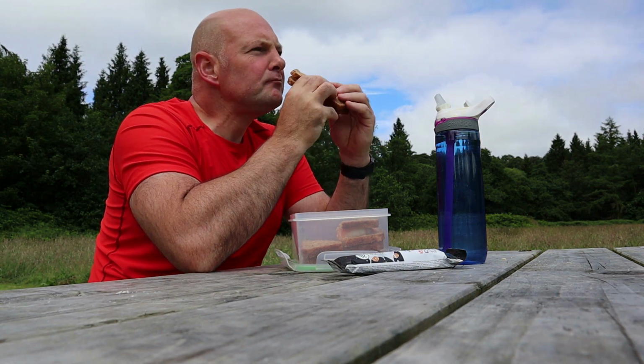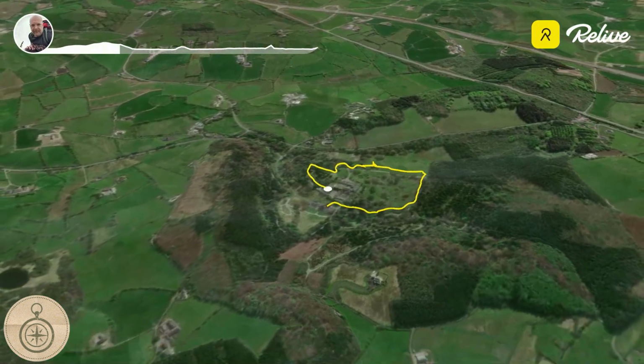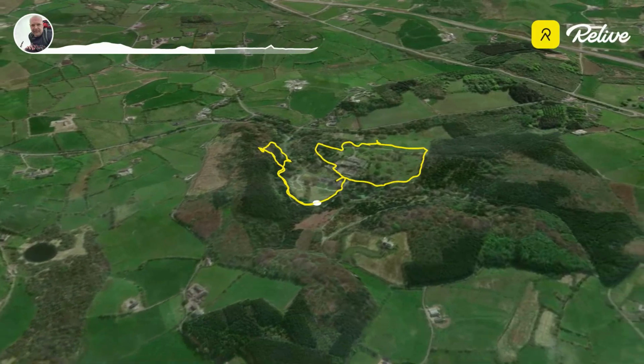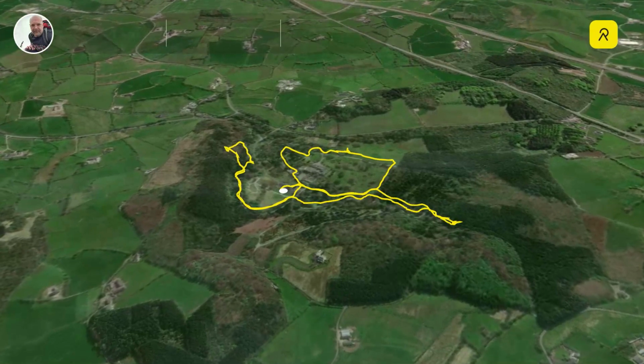So once I have my picnic then, I'll show you the route. So round the red route, round the manor house, back down to the car park, and then out along the black route to the well and back again, and out around the river walk, the blue walk, up to the waterfall and back to have my picnic.